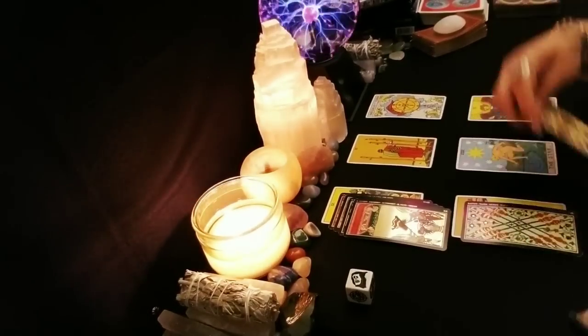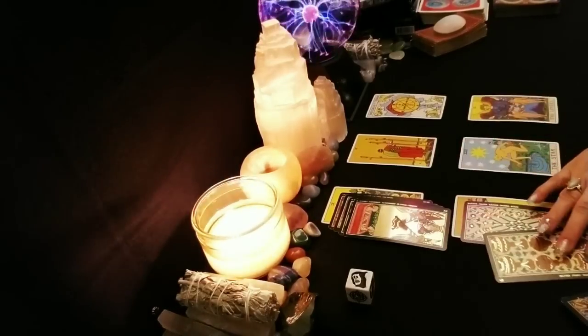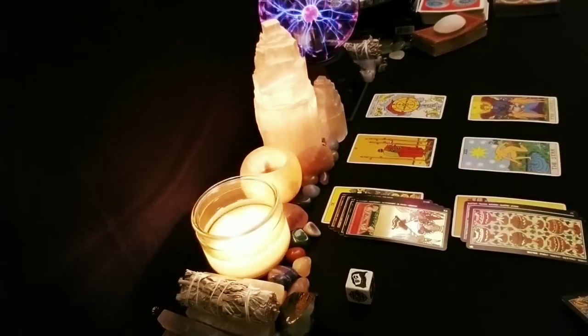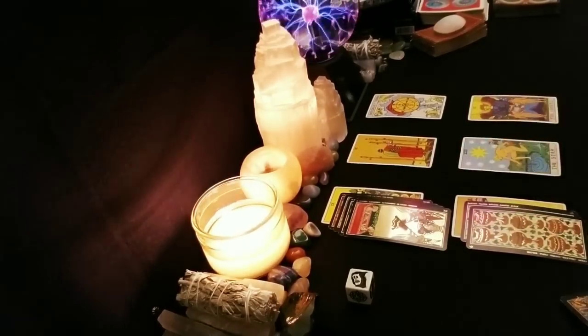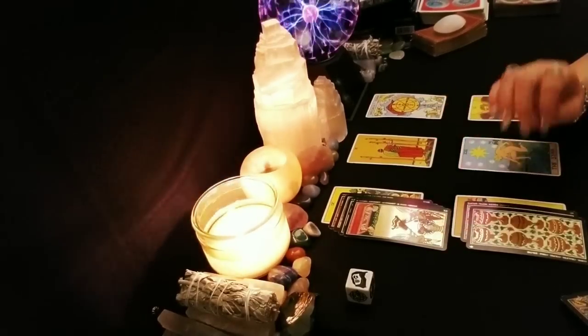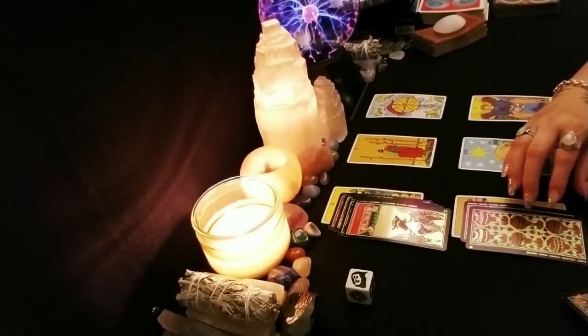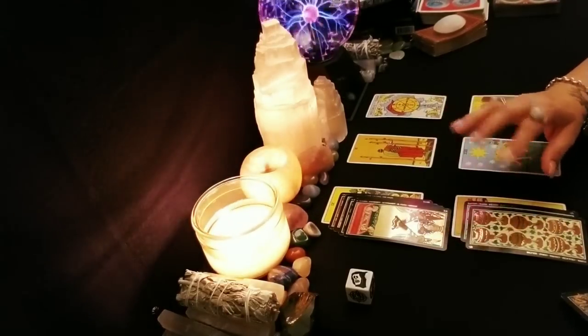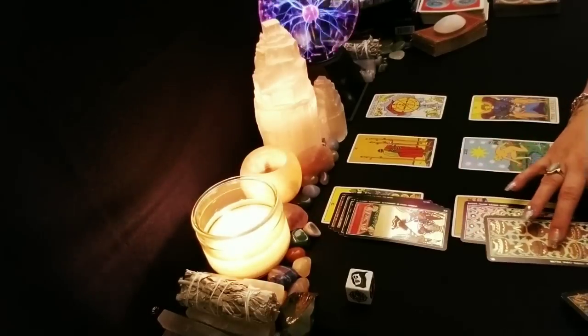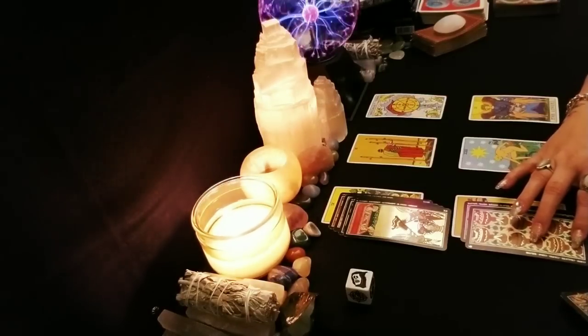Yep, with the Six of Cups in the upright. Oh, the Six of Wands in the reverse. Now, I'm saying this, it doesn't mean that you should dwell on it. You should acknowledge it and then let it go. Don't try to manifest it by thinking about it too much. But anyways, we have the Six of Cups in the upright.